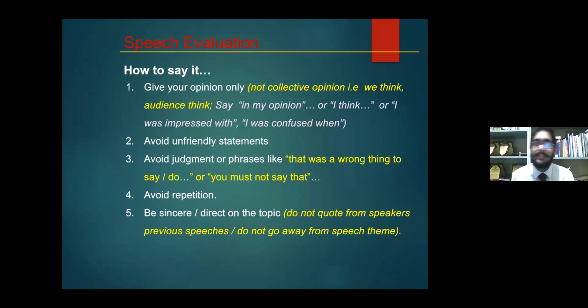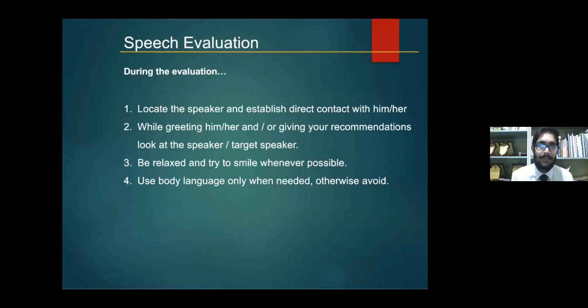Be very sincere and speak to the topic. As I said before, be very sincere. This is how to say it as a speaker, as a speech evaluator. Now, during a speech evaluation, this is what we should do.